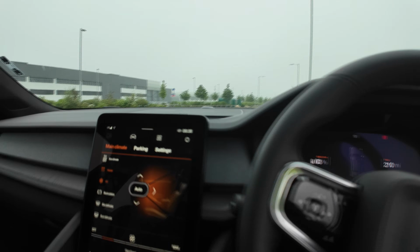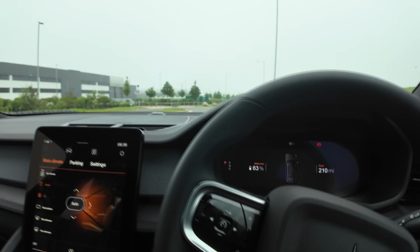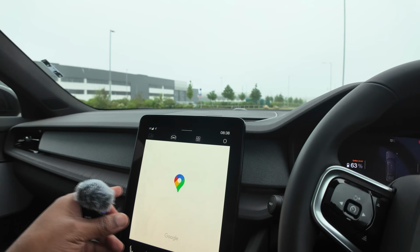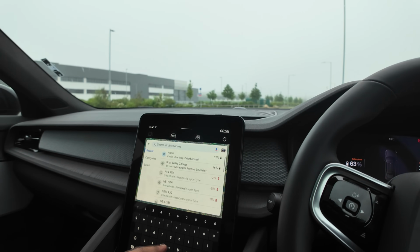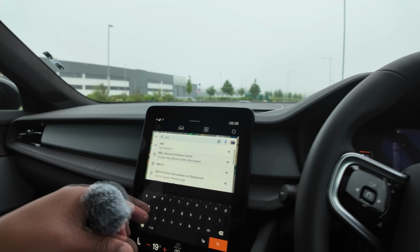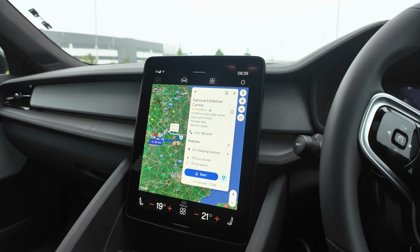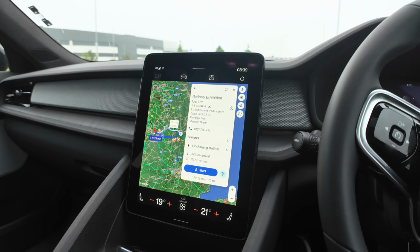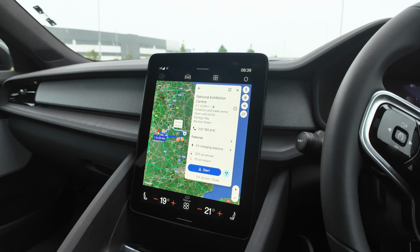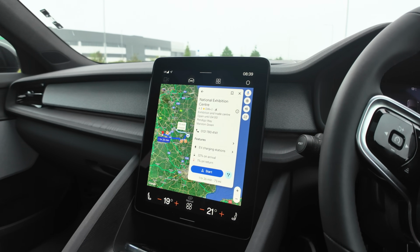I will just put it on the map now, then we can see what it says. Let's close that. Let's go maps. Then we go NEC Exhibition Center. There we are. Birmingham. See, it says I will arrive there with 32% on arrival, 1% on return. So it does believe I can come back. It believes I can go from Peterborough to Birmingham and back with 63%, and I'll return with 1%.